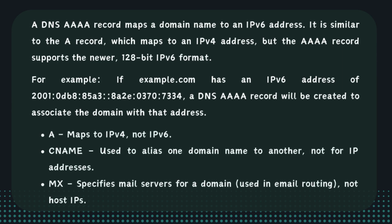A maps to IPv4, not IPv6. CNAME is used to alias one domain name to another, not for IP addresses. MX specifies mail servers for a domain, used in email routing, not host IPs.